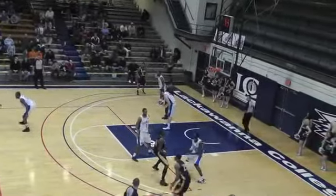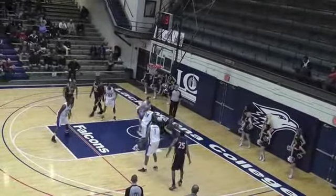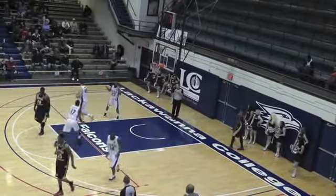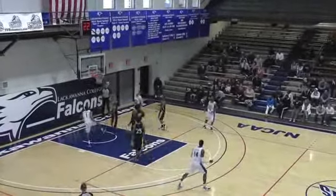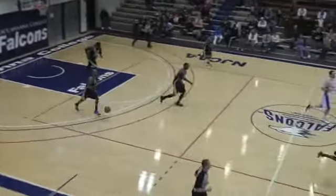Rob's on Harris. Chris on Helton. Rob picks him up on a switch. Gets it down into Harrison. Chris with the block. Harris tried to save it in, but it was on the line. Scranton going quickly. And Vinny finds Rob for the reverse. Scranton up 11, their biggest lead of the game.